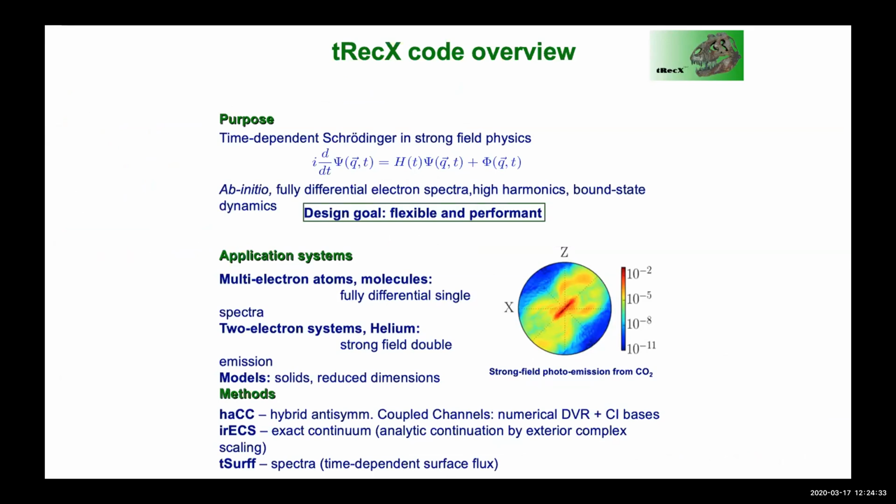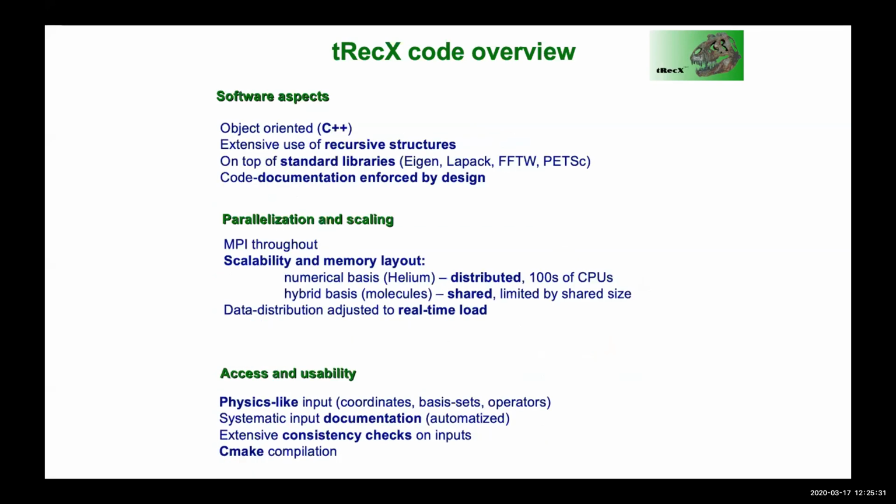A third application is this tRecx code, which is actually a more modern application. So the first two applications that I talked about used what is called time-independent quantum mechanics. And this code uses time-dependent quantum mechanics by solving the time-dependent Schrodinger equation, of course, with strong fields. And there are different methods that it uses, particularly the anti-symmetrized coupled channel methods, continuum analytic continuation by exterior complex scaling methods, and the time-dependent surface flux methods. So the combination of this surface flux with the infinite-range exterior complex scaling together, tSURFF and iECS, becomes tRecx, and that's how it's named.